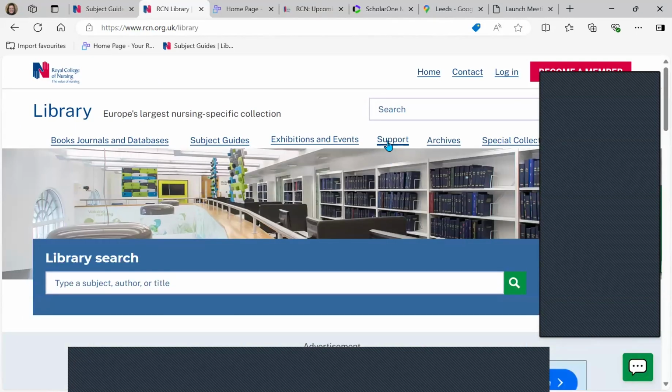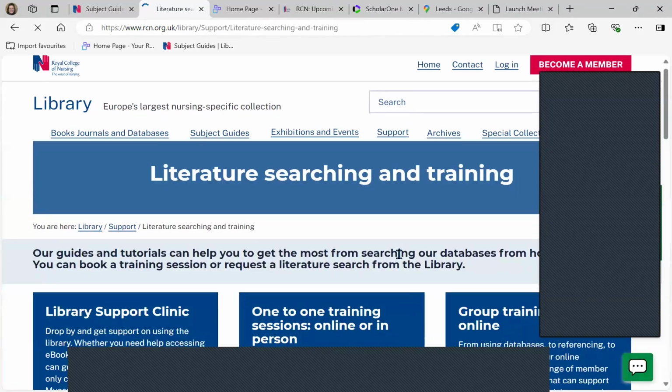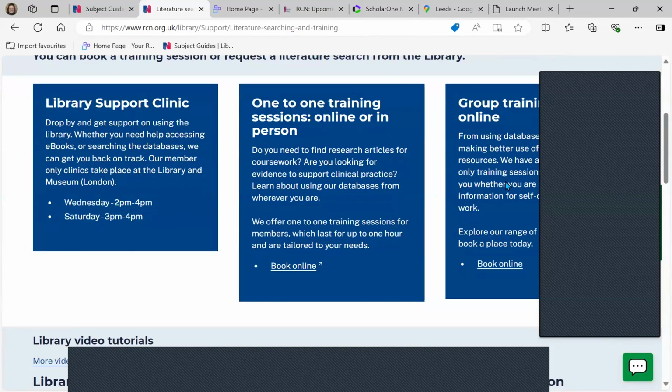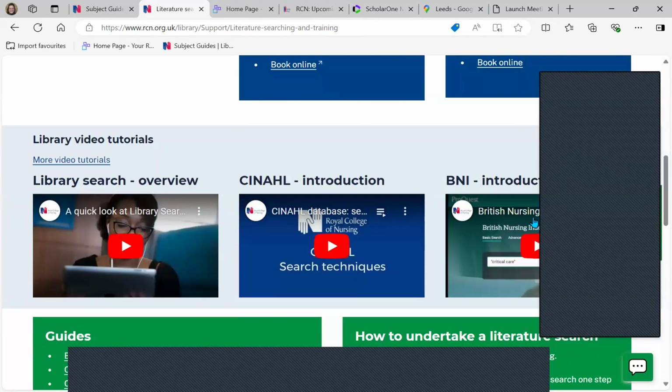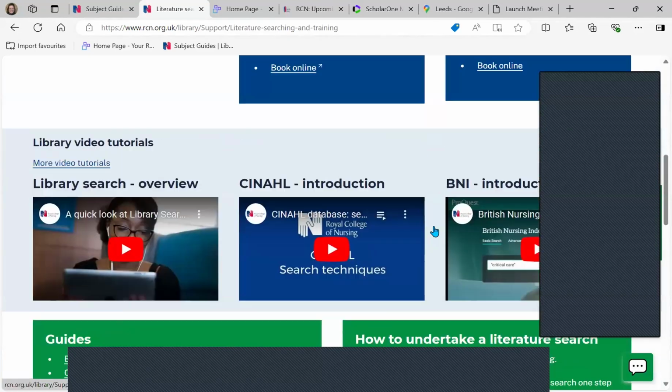And if you want further support with any of the searching databases, finding information, if you click on the support tab right at the top of the screen and then click on literature searching and training, this will take you to where you can either book a one-to-one or book onto one of our group training sessions. We also have short videos on library search and some of the bigger databases. We have an interactive guide on how to do a literature search, which is really helpful if you want to just go through step by step the process for doing your own literature search. So that's worth bearing in mind.